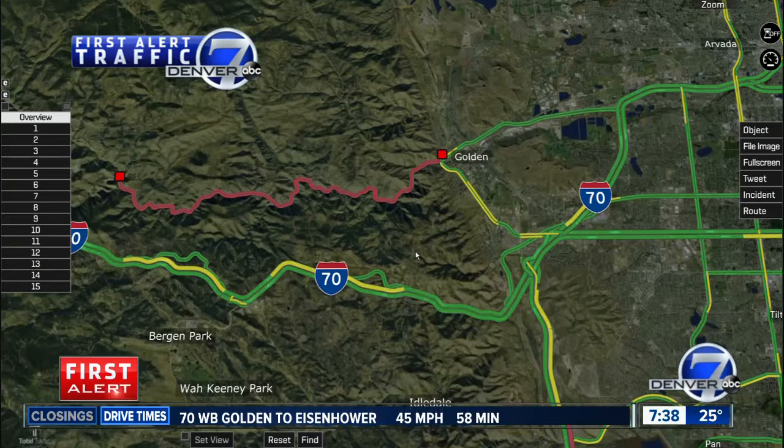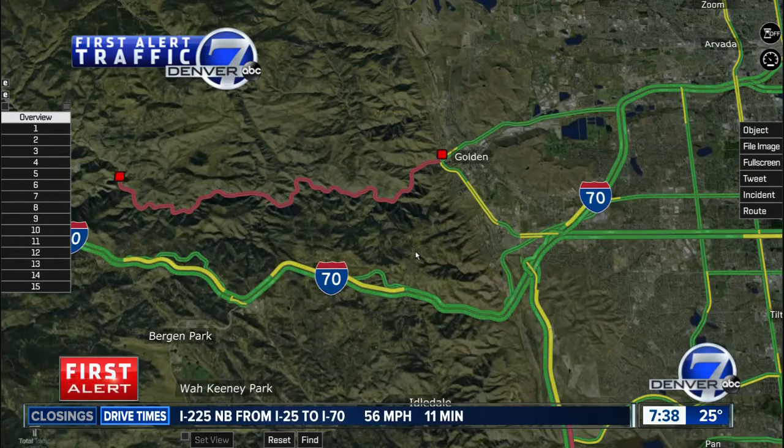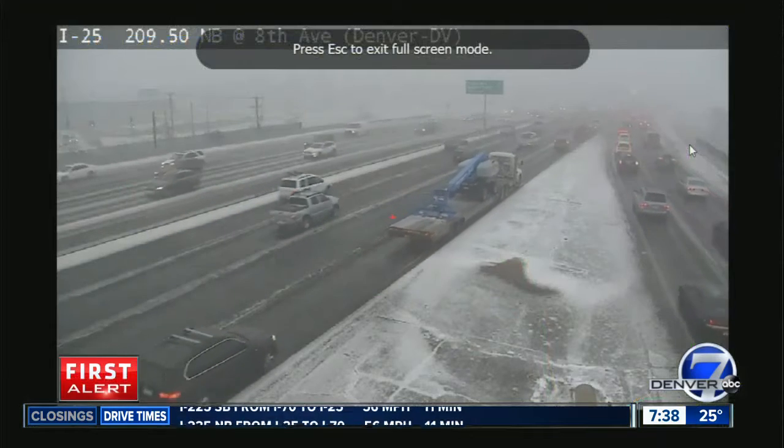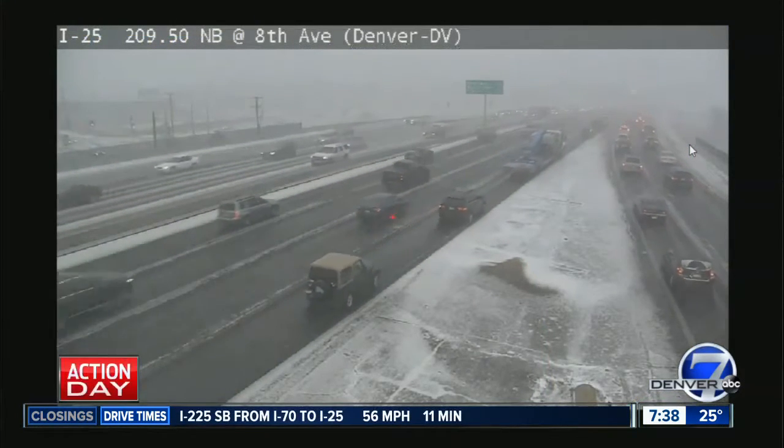And we're going to look at some other cameras here. We're going to go into the downtown area. Give me just a second here. We'll go to Spear, and we'll try I-25 and 8th Avenue and see if we can see anything there. And yeah, we can pull that up on CDOT so you can see that snow falling near the downtown area now.